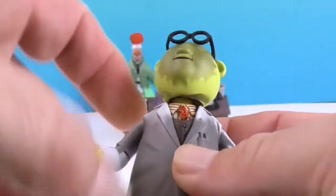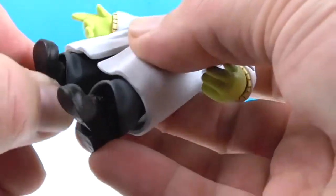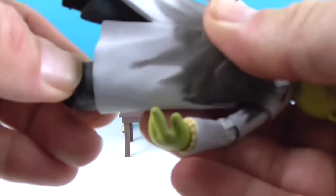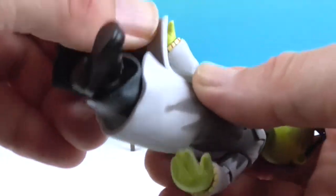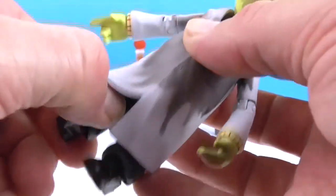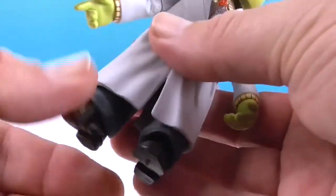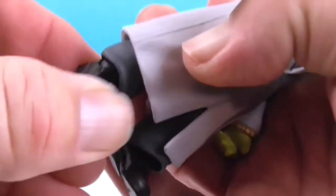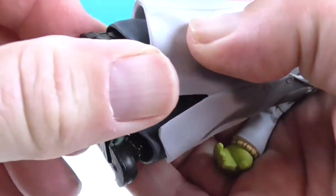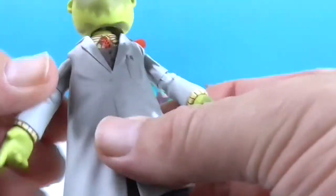So he also has neck articulation, the shoulders, the elbows, wrists. I don't want to push it too hard, but I don't think he actually has waist articulation. But he does have hips. It is a little limited by the coat, but he does have hips. He does have knee articulation. He has upper thigh or mid thigh, so you can rotate his legs, and then of course the ankle articulation. So very cool, and they'll go side to side as well as up and down.